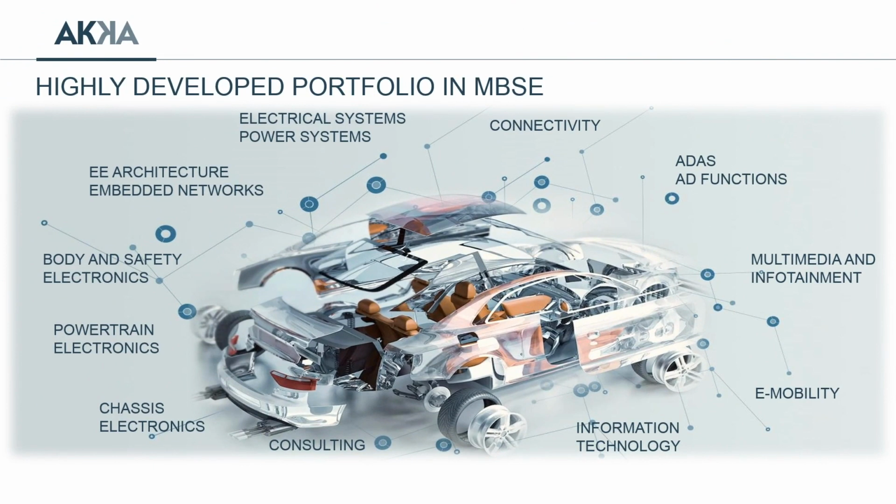Within the automotive sector, we provide a wide variety of services and technologies. AKKA at Testomat takes the role of a use case provider and problem owner in the context of the automotive industry.